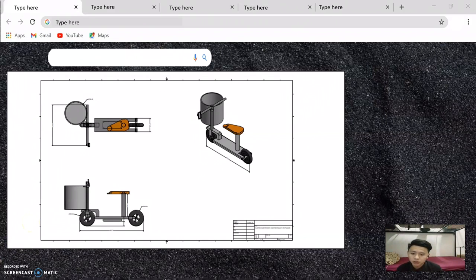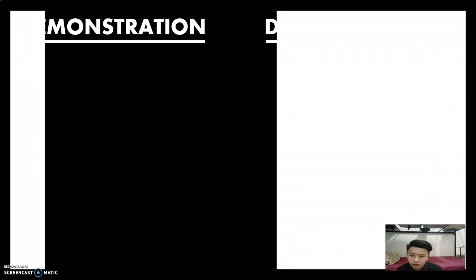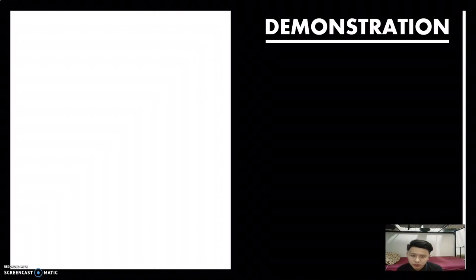This is our design in Inventor of our electric scooter. Now I will continue with my demonstration video.